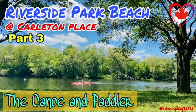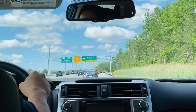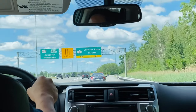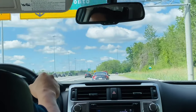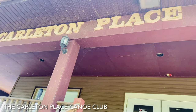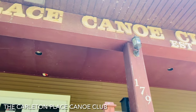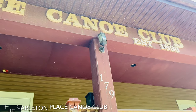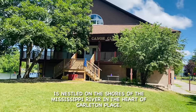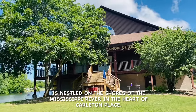Riverside Park Beach at Carleton Place, Part 3, The Canoe and Paddler. This is the building of Carleton Place Canoe Club. It is nestled on the shores of the Mississippi River in the heart of Carleton Place.